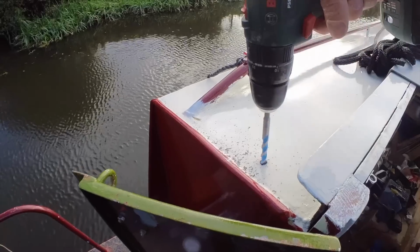So I've put them up high so I can get to the wiring underneath. I'm going to drill a couple more holes into the boat so I can feed through the cables. Great. I am far from a massive fan of drilling holes in boats, but it's got to be done.